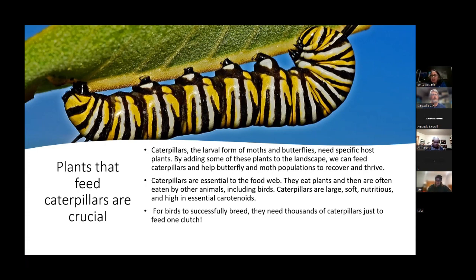So thinking about that, if you add some of these plants to the landscape, you can feed caterpillars and help the butterfly and moth populations recover and thrive. Caterpillars, it turns out, as I said, are essential to the food web. They eat plants and then are often eaten by other animals, primarily birds, but also other animals as well. They're large and nutritious, and birds need thousands of caterpillars just to feed one clutch of nestlings. So without caterpillars, we wouldn't have birds.